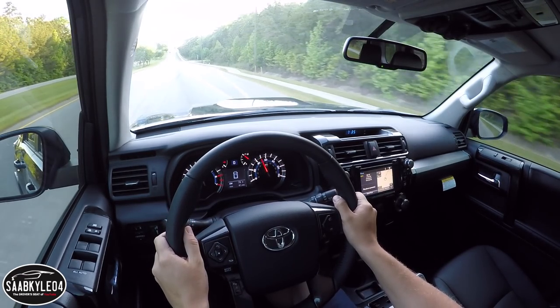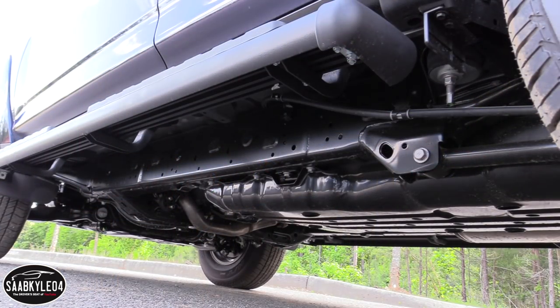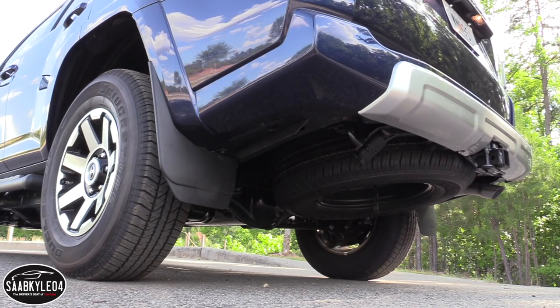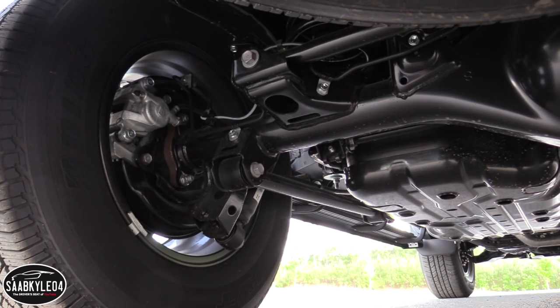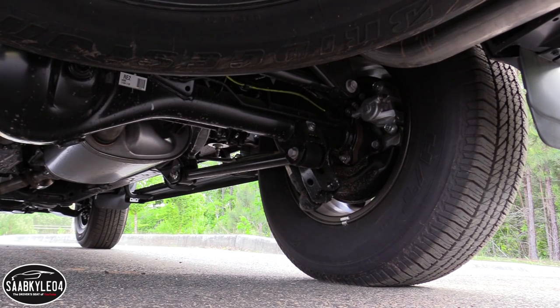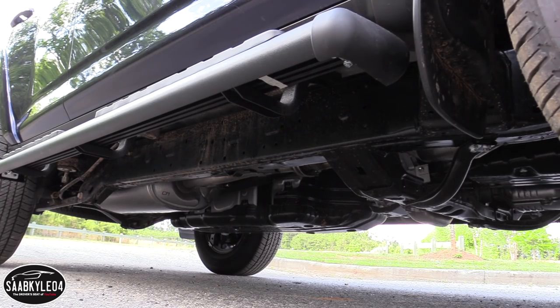In general, the 4Runner offers a soft and compliant ride, but it's good to remember that this is a traditional body-on-frame SUV. It's gonna lack some of the precision that you'll find in some of the more quote-unquote modern competitors, but for what this thing is designed to do both on and off the road, it is very well-mannered.